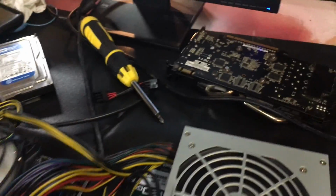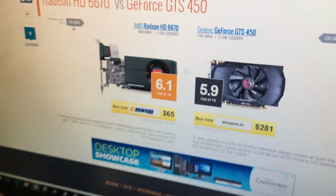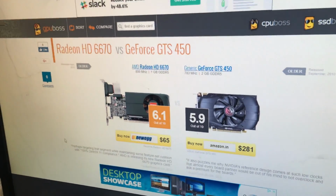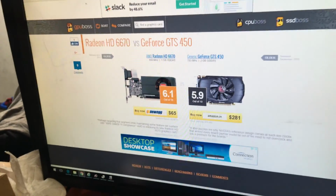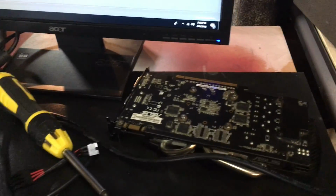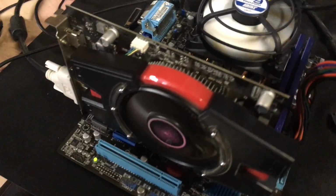We actually looked up the two cards, the 450 and the 6670. And look, they're really neck and neck, a 6.1 to a 5.9. Very close. Now we also validated the fact that the graphics card is running at 1 gig of memory as well. So they're both 1 gig cards, and they're pretty close in performance. That's very interesting.